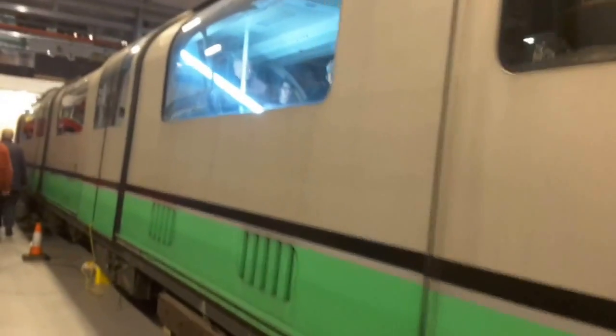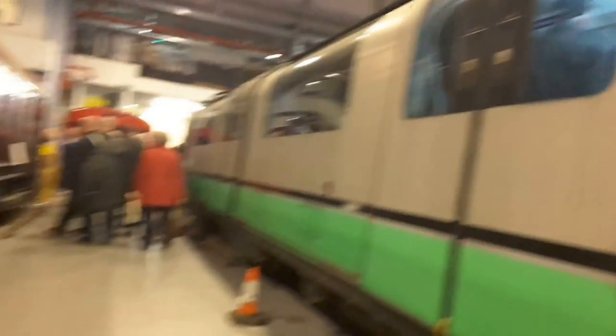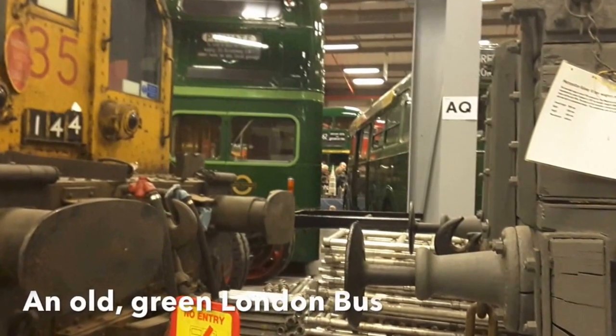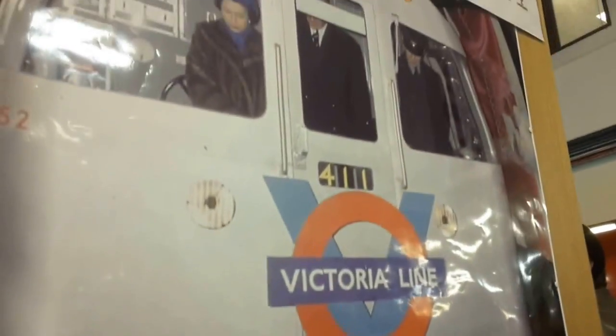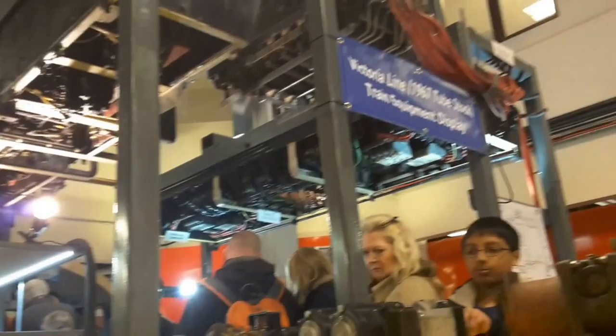Here we've got an old Jubilee line train. About 56 seconds remaining until I shut off this video, or less. Way less, actually. Now, the Queen! Here we have the Queen! The last 67 stock train. Overhead cables and stuff.